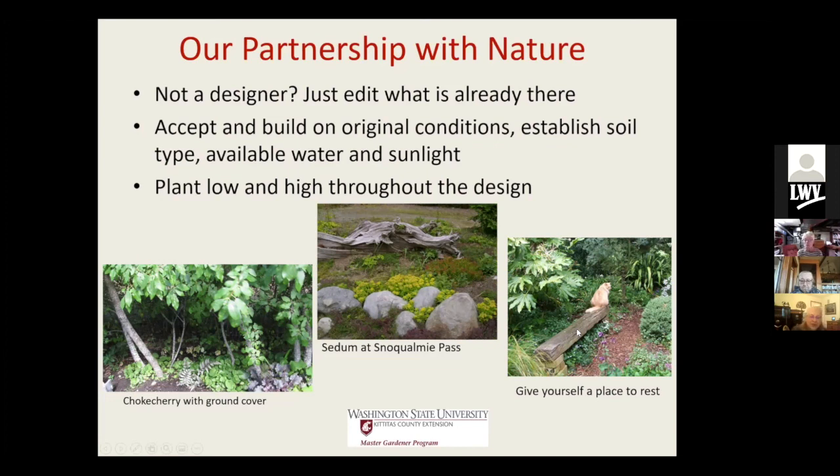And then when you're designing your garden, don't forget to give yourself a place to sit. I wound up sitting in the middle of my lawn one day thinking, gee, I should have really thought about putting a chair out here someplace.